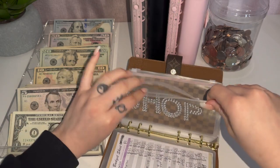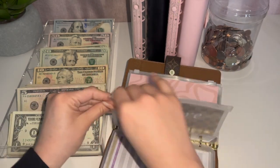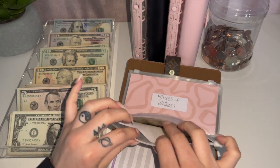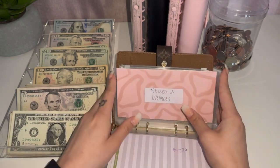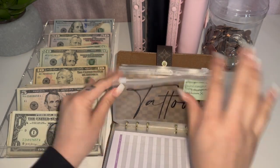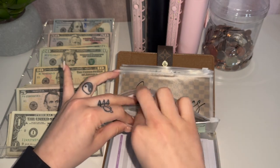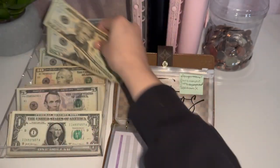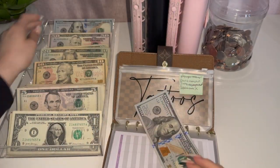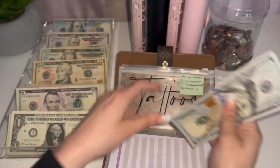Shop, let's see. Has 25. Can't do much with that. Same thing for self-care, 25. This one doesn't have anything. Tattoos, let's see. I think tattoos I can condense. 120, 40, 50, yeah. Swap that for a 50. So now 150 in tattoos.